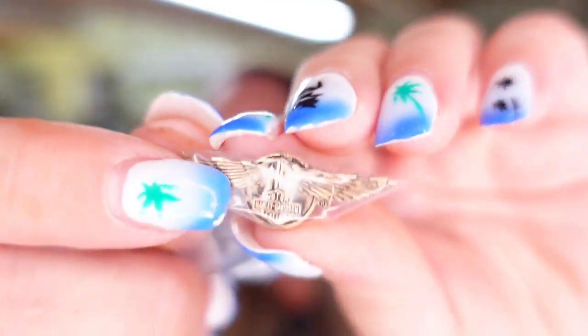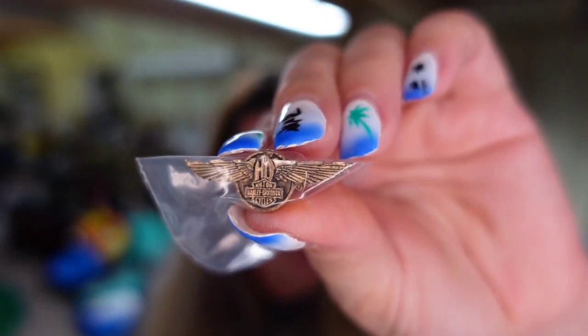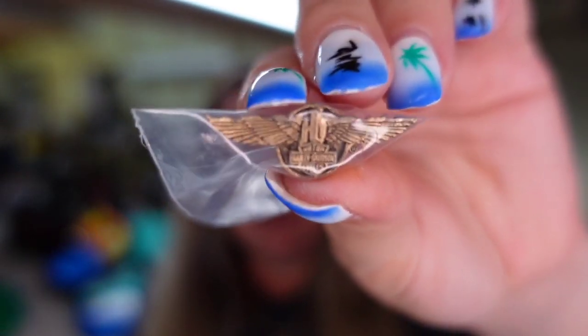Another Harley pin. The Harley pins had kind of a lull and we didn't sell any, and then now a bunch are selling again and to different buyers. So this is a Harley Angel Wings pin. This one sold for $10.48 plus the buyer paid $5 in shipping. So it's about a $7 to $8 profit.